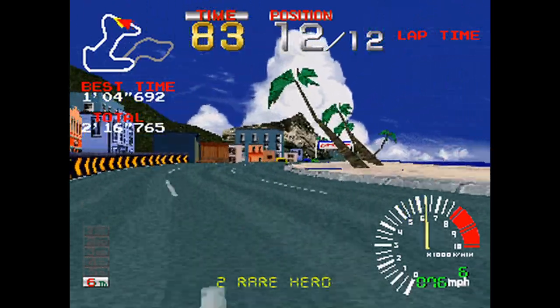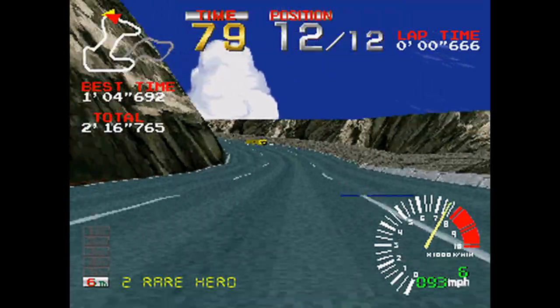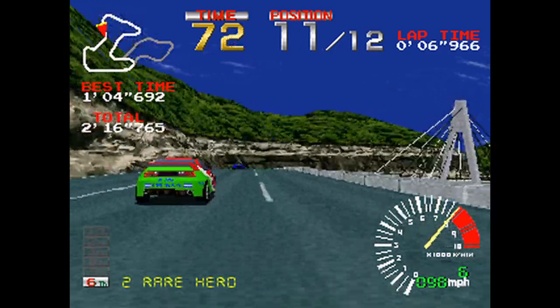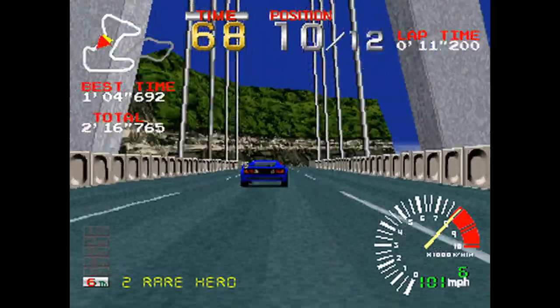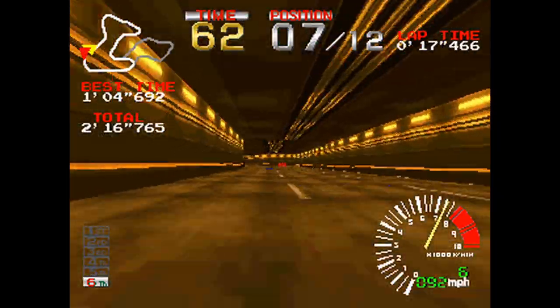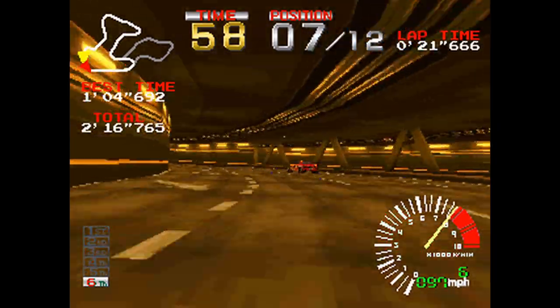There's nothing really in the way of saving and loading other than your time records on the laps. Aren't all four tracks open though? Yeah, all four tracks are open at the start. You can also choose between automatic and manual. I'll be honest, I don't think I've ever played in manual mode on PlayStation. Auto only. You can choose your track and your music track straight out the bat, and then you basically start your race. There's a nod back to Outrun.